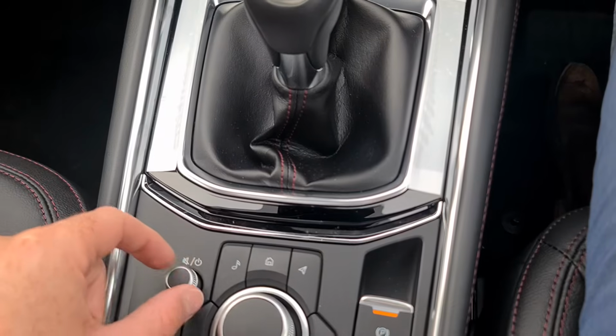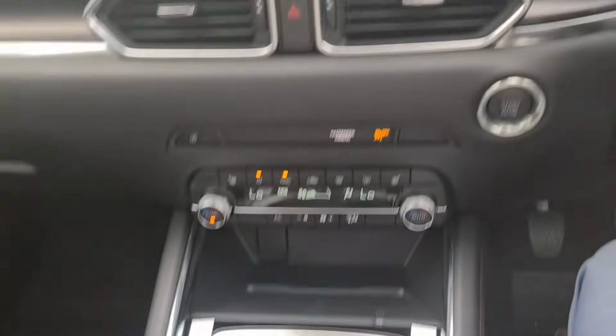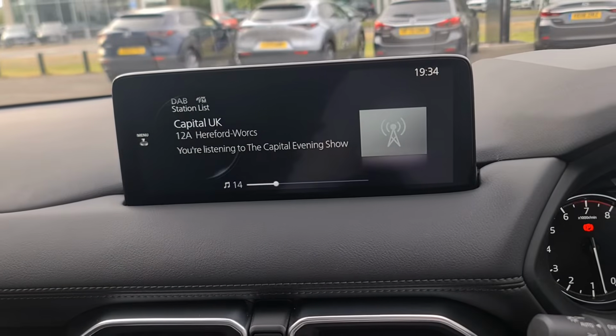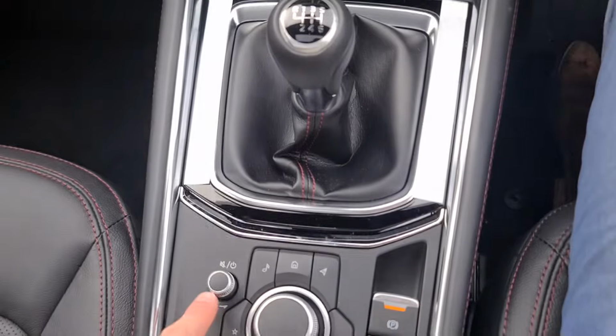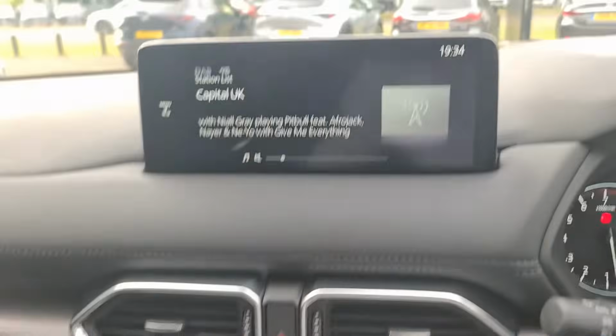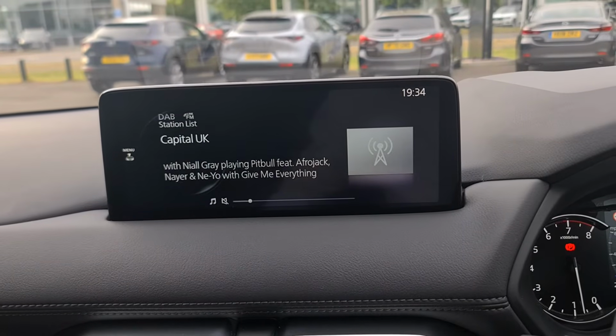And finally, with the radio screen, this is your volume. You can twist it and twist it down for your volume. Okay, simple. And if you click it in, it will mute it for you. So that is now muted, muting a bit of Pitbull.